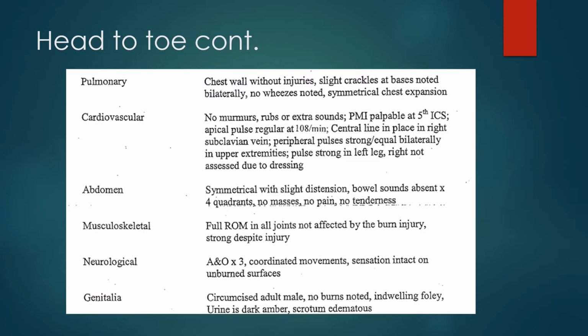His chest wall is without injury. There are slight crackles at the bases noted bilaterally. There are no wheezes noted. He has symmetrical chest expansion. Cardiovascular, he has no murmurs, rubs, or extra sounds. His PMI is palpable at the fifth intercostal space. His apical pulse is regular at 108 per minute.